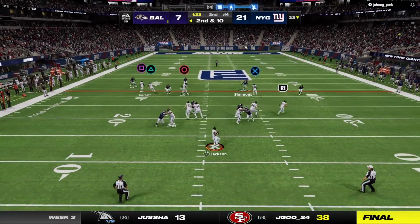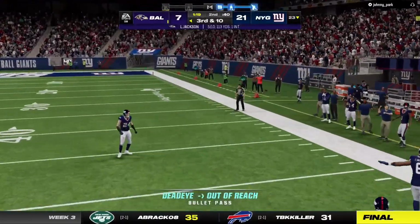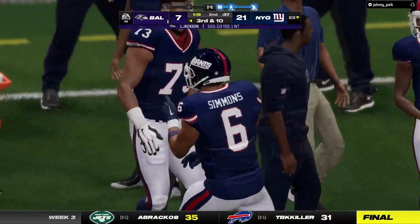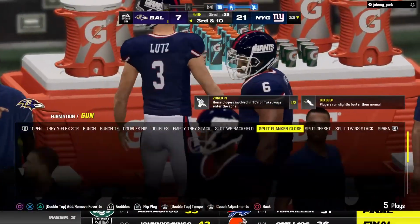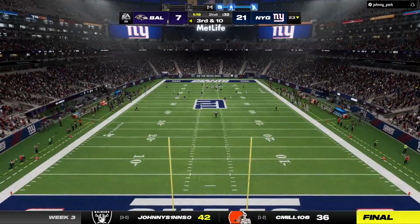Now Jackson. And that is going to be incomplete as he led him a bit too much. Tough series for the passing game. Things just aren't clicking. Hoping they can come through on this play and get this series back on track.